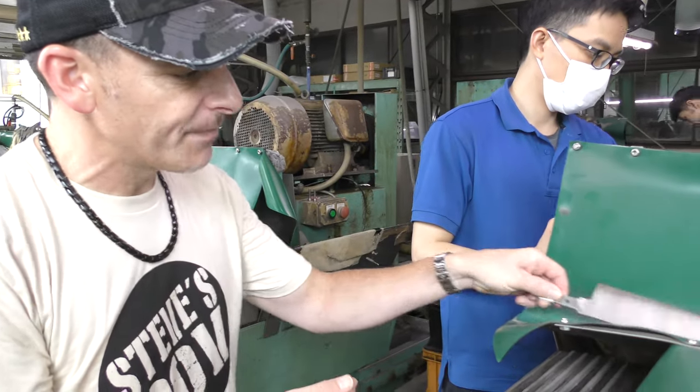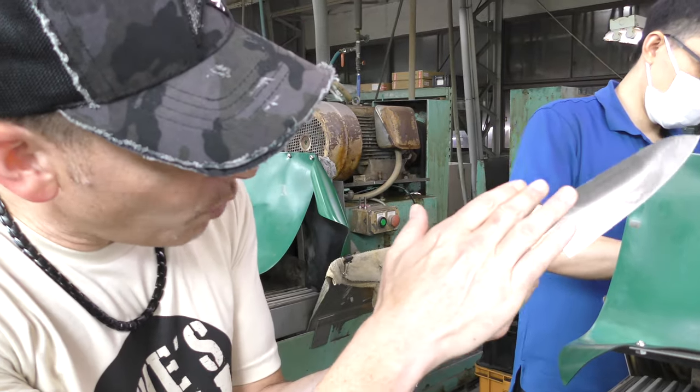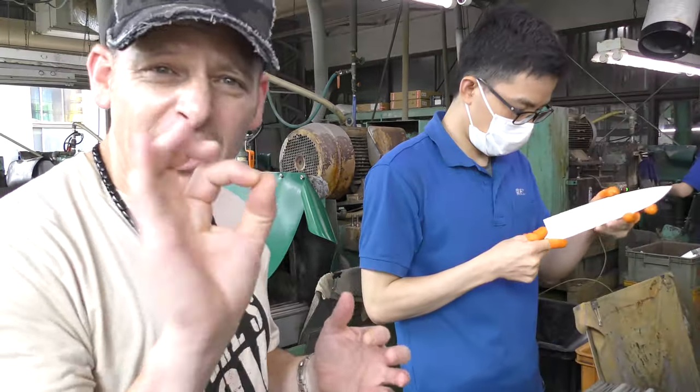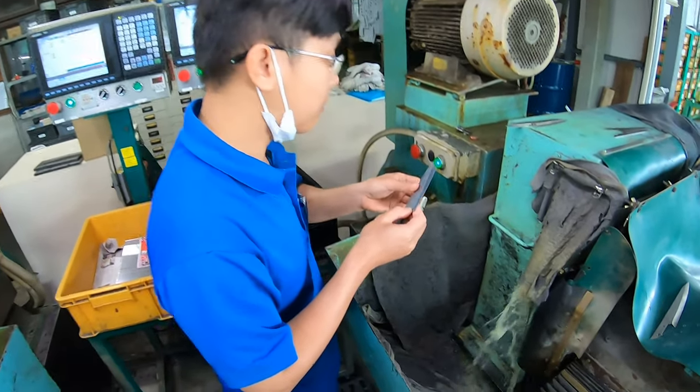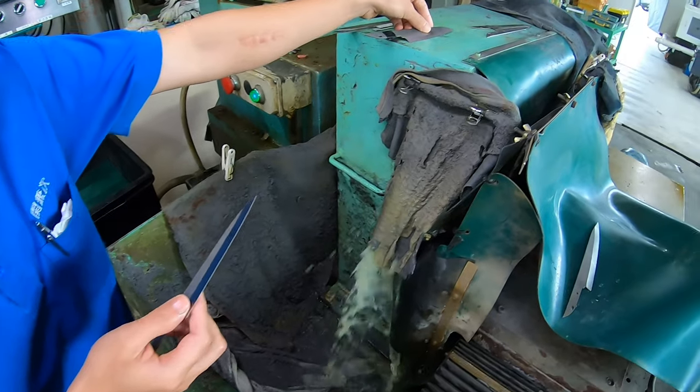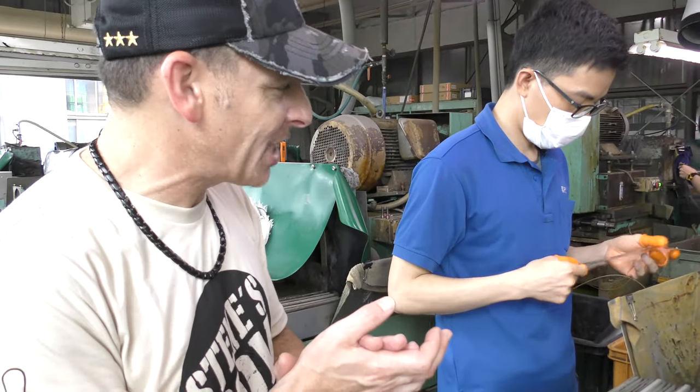You can also see the bevel, the size, the way this is. It goes from thick to thin, curves down like this. Every cut must be perfect. If it fails here at this point, everything fails going down the line. So this is a very, very first important step in the production process taking place right here.